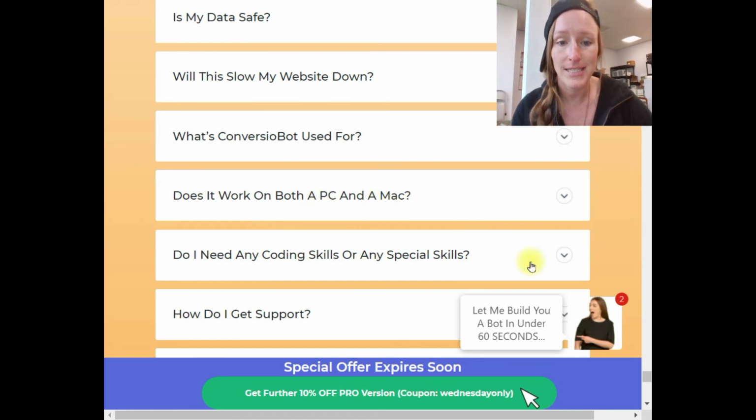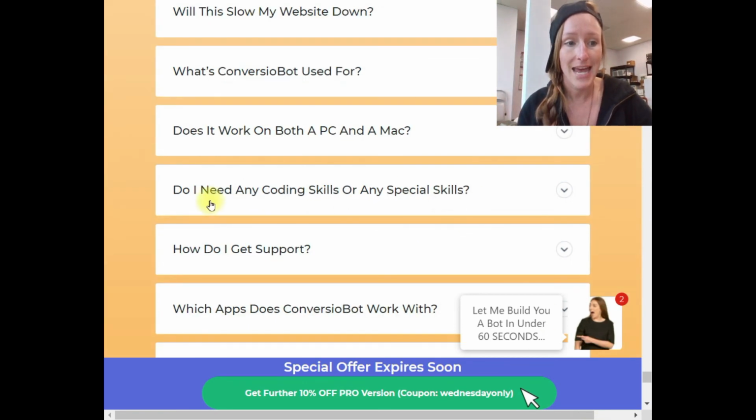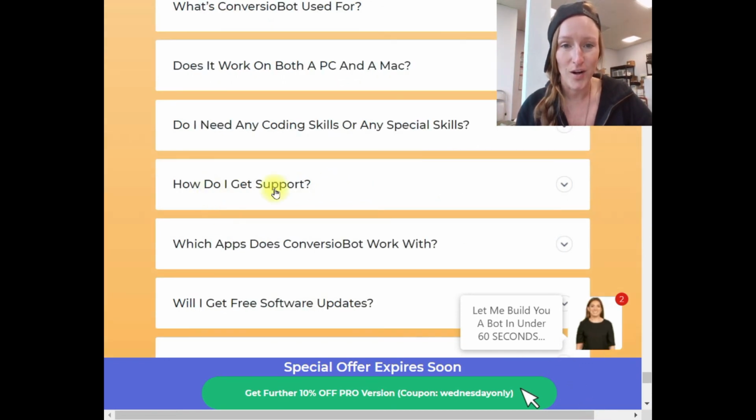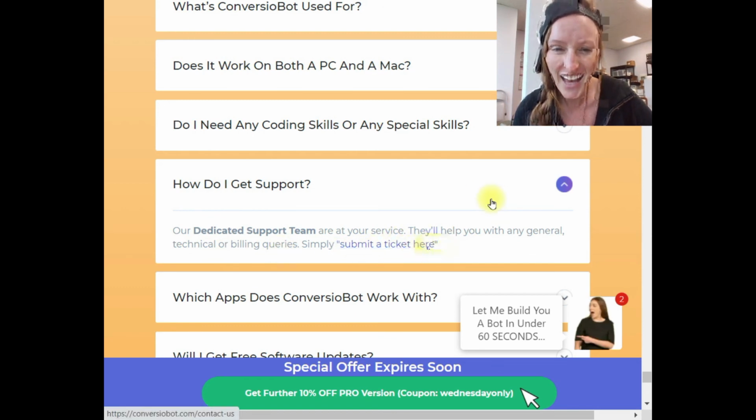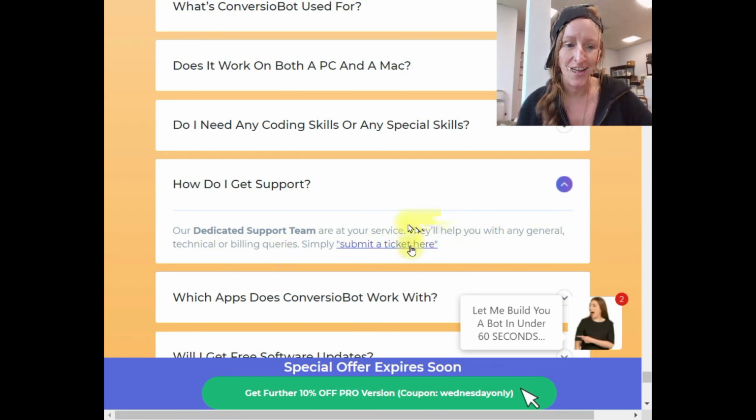Does it work on both PC and Mac? Yes, and on tablets and phones. Do I need any coding skills or special skills? Nope. How do I get support? This one's kind of funny because they talk about how these chatbots can reduce your support tickets, and then if you open this, it says they'll help you with any general technical or billing queries, simply submit a ticket. So it's kind of funny that they're not using their own software for customer support.